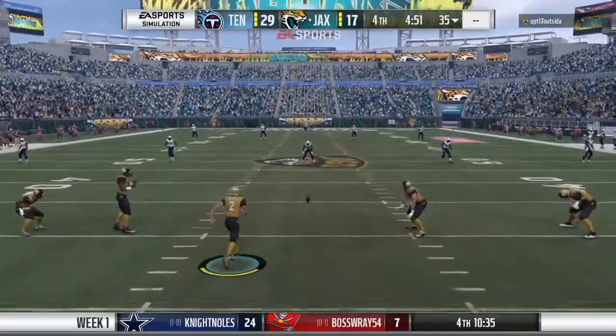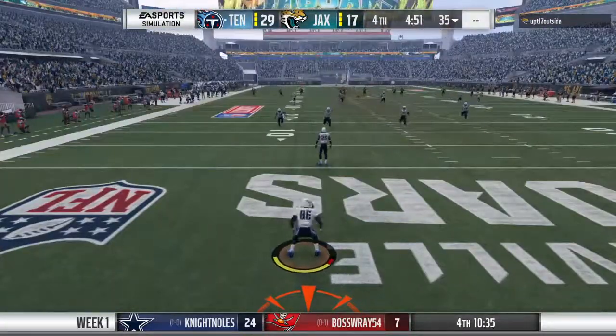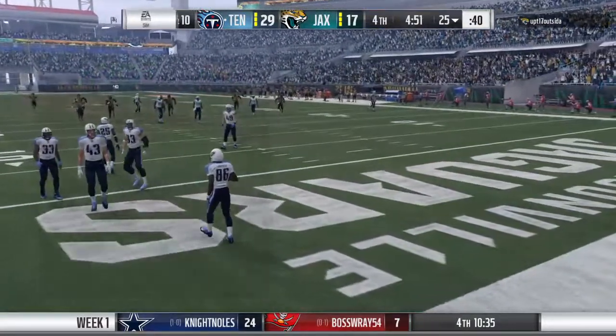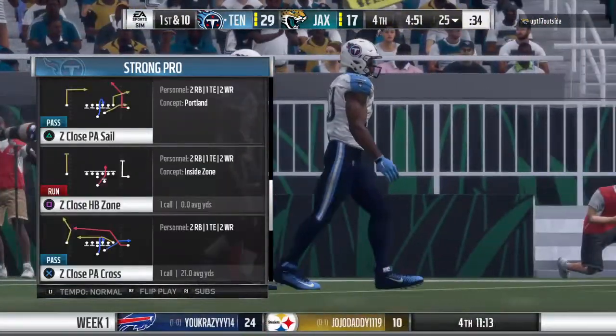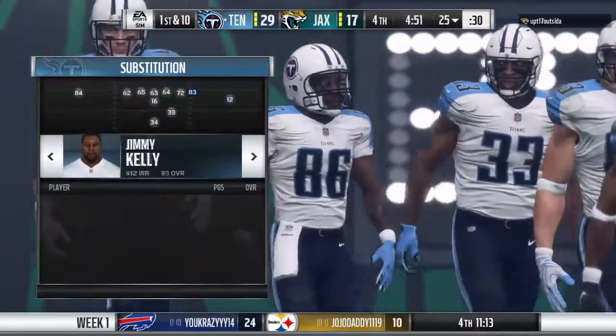Here's Myers now to kick it away. Here's the Titan offense now as they make their way back onto the field. And they had a nice little drive going last time. Threw the interception in the red zone.